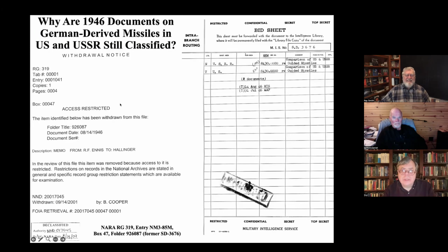Still more information. There are so many withdrawal slips and things for these reports, so we know that these reports exist. But when you go to request the report, the NARA people will hand you something saying, no soup for you, access restricted, this document has been withdrawn. So if these programs didn't exist, why are there all these reports about the programs? And why are the reports still classified here 80 years later? There must be something really interesting in those reports.